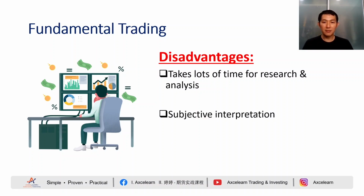The second disadvantage, which is subjective interpretation. Now, imagine this. You and your friends are watching a movie and everyone has a different opinion about the story. So that's a bit like fundamental analysis. Assessing all of the economic factors can be a bit subjective. Different analysts might look at the same data and all of them may be seeing it through different lenses.